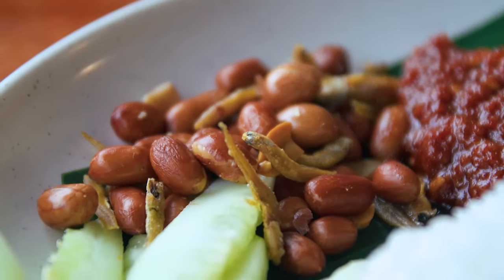For me, this has been a really amazing experience getting to check out a real staple of Malaysian culture and cuisine. I highly recommend stopping by here next time you're in Kuala Lumpur.